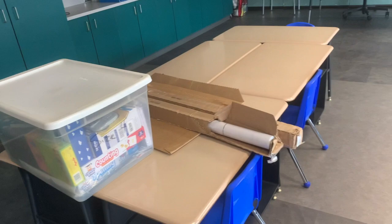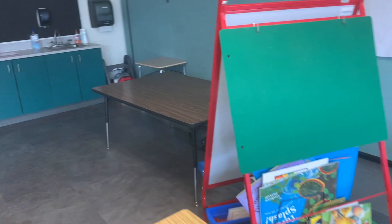Brought some stuff, going to go through it. Brought this bin, brought all that. Now I have my tables, or my desks and tables, but they all need to get leveled, obviously. Don't know what I'm doing with these yet, but I'm going to start to slowly go through all of this.